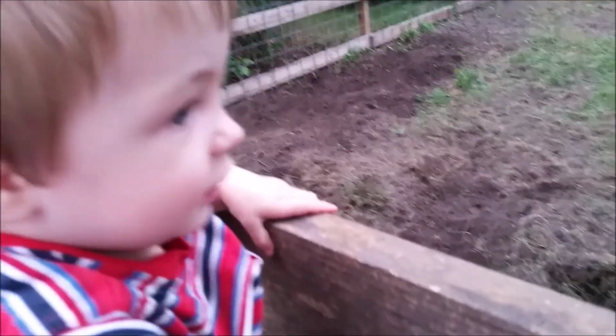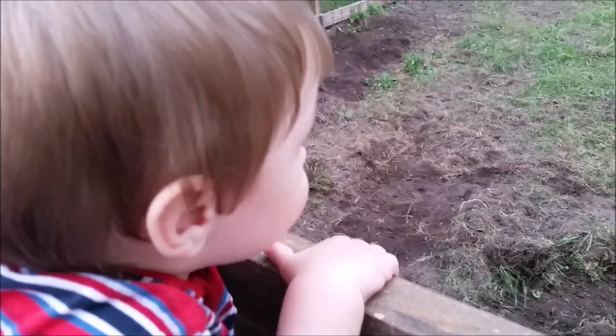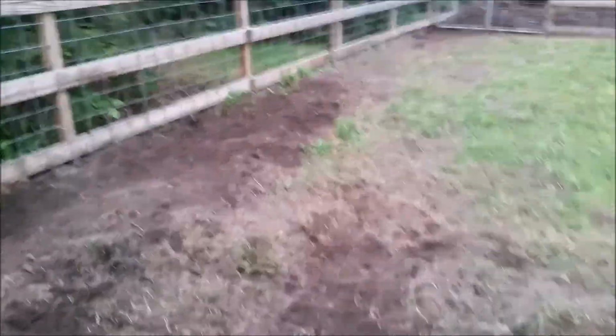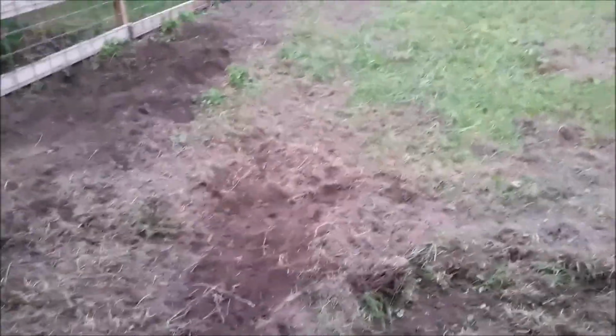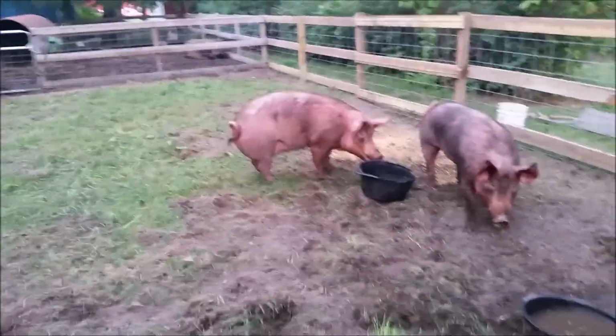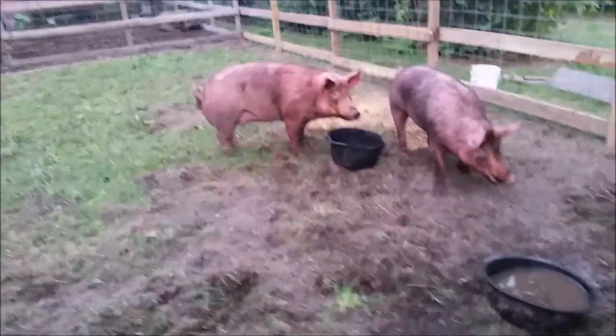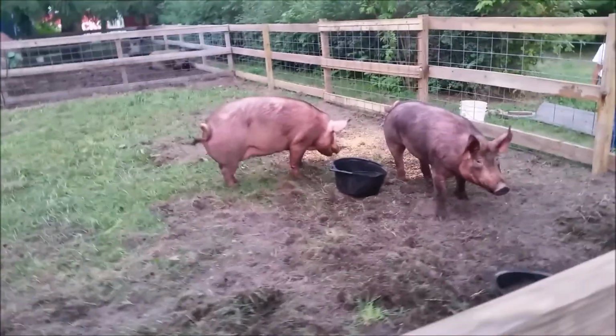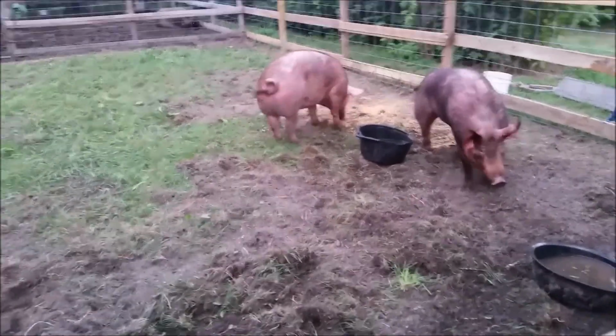We're saying hi to the piggies? Yeah, hi piggies. But look at how much they have chewed up the ground. They snout it right up. If you don't have a rototiller and you have access to a couple of little pigs, you could use some T-posts and some fencing and even a solar electric charger, and they will do all the rototilling for you.